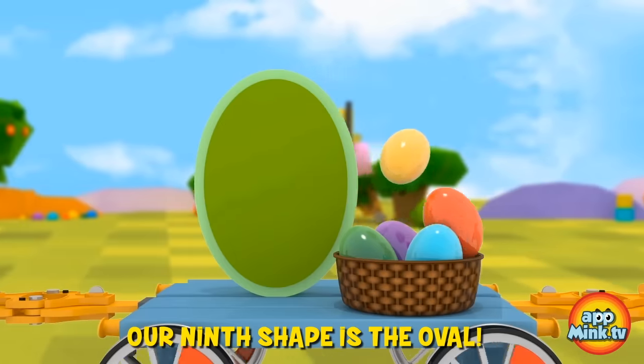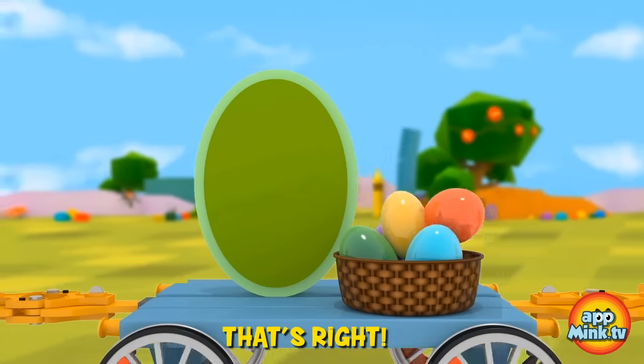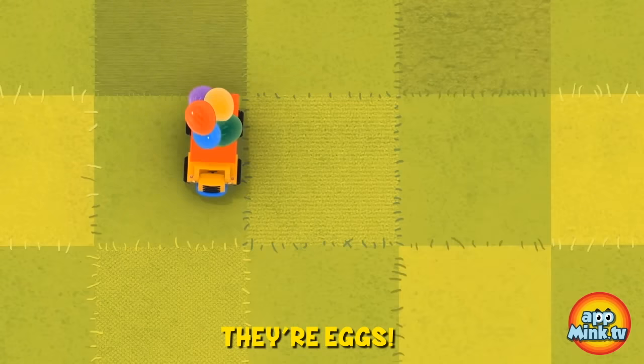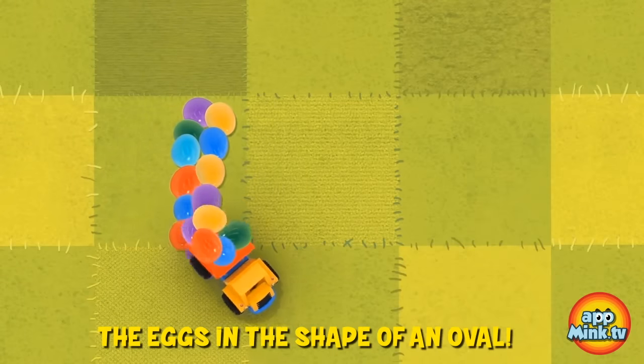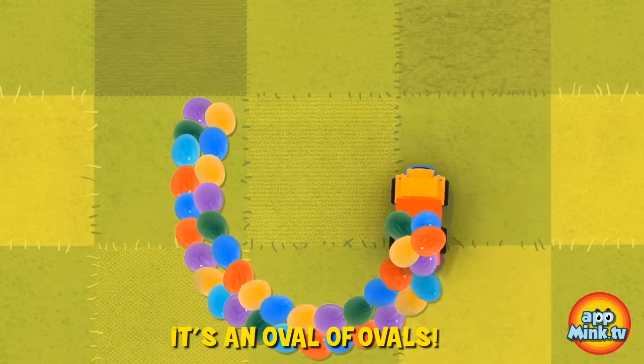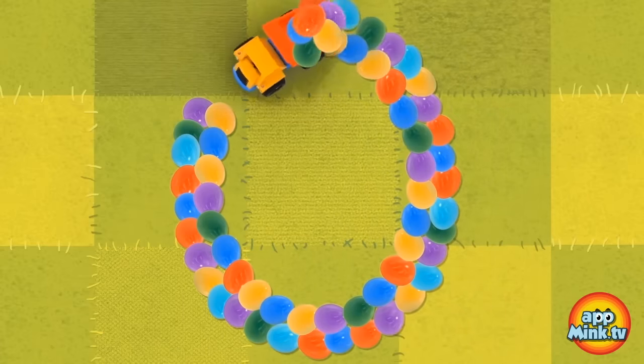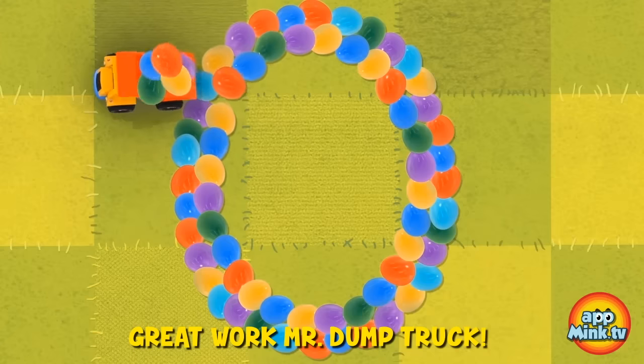Our ninth shape is the oval. And what are the ovals we have in the basket? That's right, they're eggs. The dump truck is going to dump the eggs in the shape of an oval. It's an oval of ovals. Great work, Mr. Dump Truck.